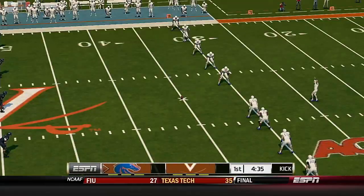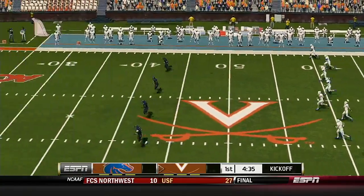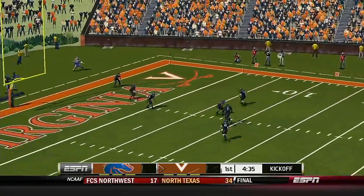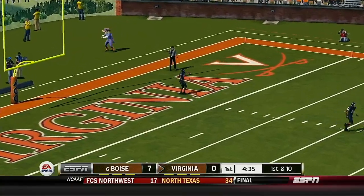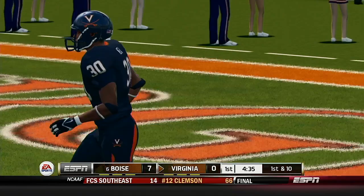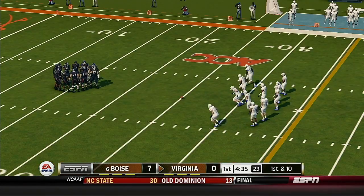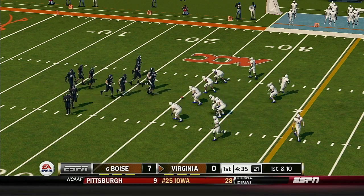All right, thanks, Reese. Back to the live action here. Boise State to kick this one off. Nice kick, plenty of distance. And it goes into the end zone, down for a touchback. So let's see what the offense can do as they come out onto the field.